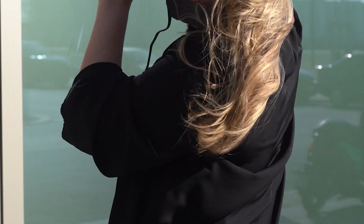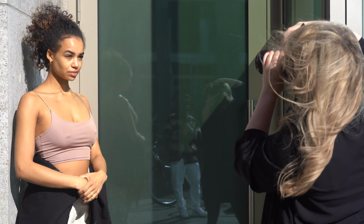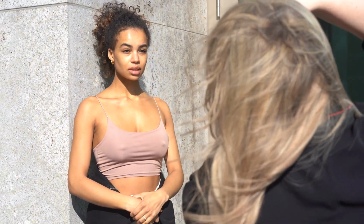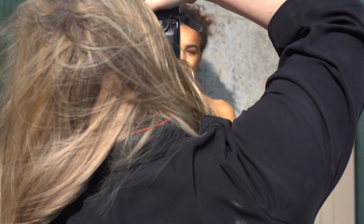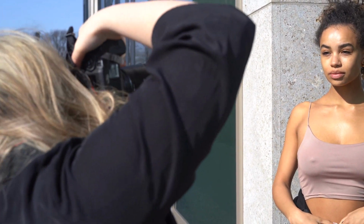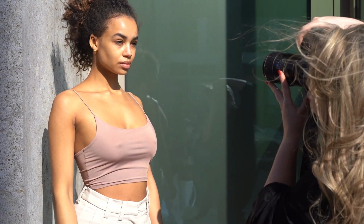Yeah, cool. In an outdoor beauty shoot, it is very important to communicate a lot with the model. I will tell her what pose to do for the shoot because she cannot see how the shadows fall into her face and she needs to be guided. Stay like this.